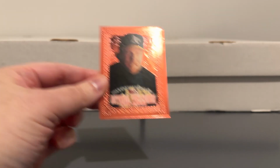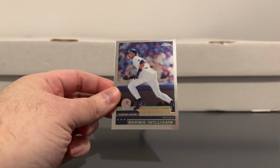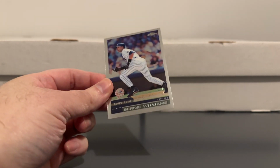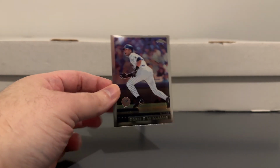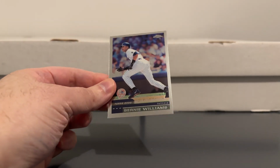Nice McGwire. I think I picked up a few McGwires. And then got one Bernie Williams. I think I saw like 3 Bernie cards the entire show. So again, that's kind of the problem. Like, you go to shows like this, a lot of people aren't putting out Bernie Williams stuff, so it's tough to find my player. But again, pick this one up because I'm pretty sure I don't have it. Haven't checked yet to make sure, but that's a 2000 Topps Chrome.